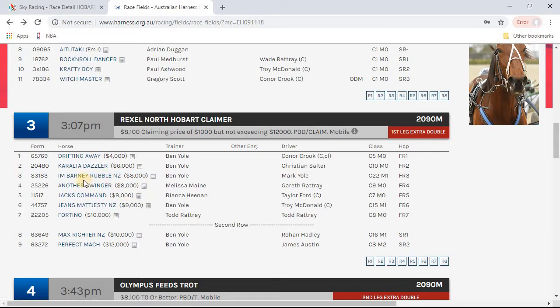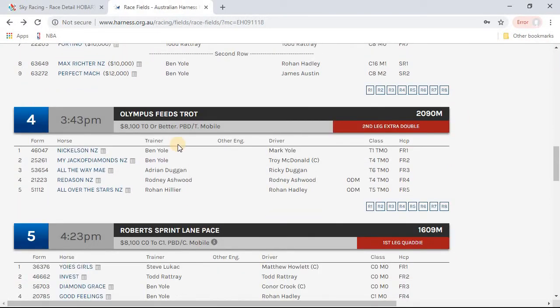The third, for the claimers, mobile claimer. Speed map's interesting. I'm Barney Rubble. It's been that long since he's seen the front row on a mobile, we almost forget how much gate speed he does have. He does have a bit. Another swinger flies out. I'd imagine he crosses and leads. Jack's Command's been tough and looks well graded here. You imagine he sits outside another swinger and Barney probably lobs 1-1. If that's the case, you'd imagine one of those trio will win the race. Perfect Mac was okay first up in Tassie, an awkward draw for 14A, but well graded. Probably Jack's Command if forced to pick one, but claimers, they generally go around without me.